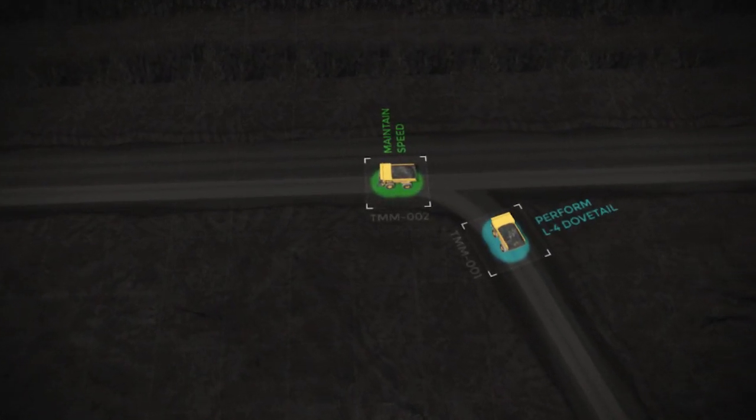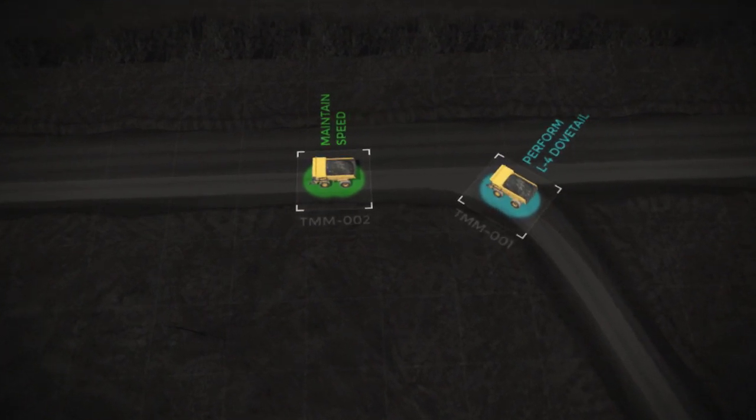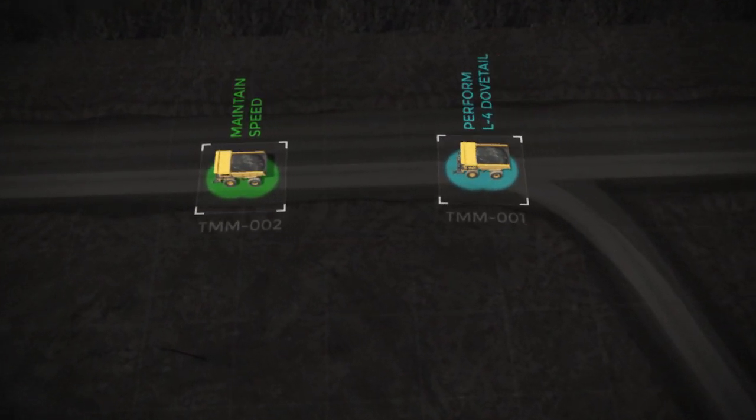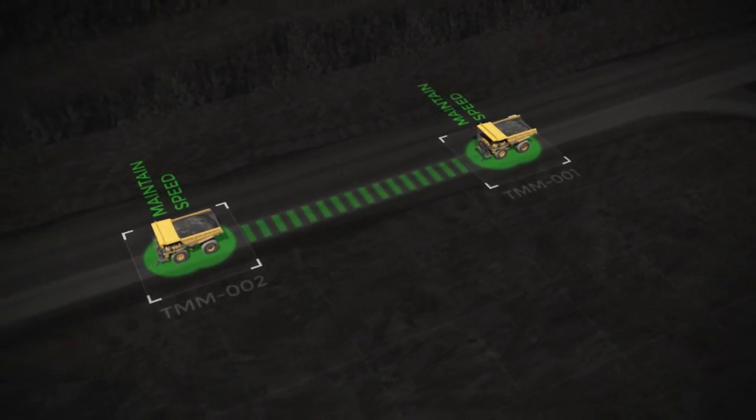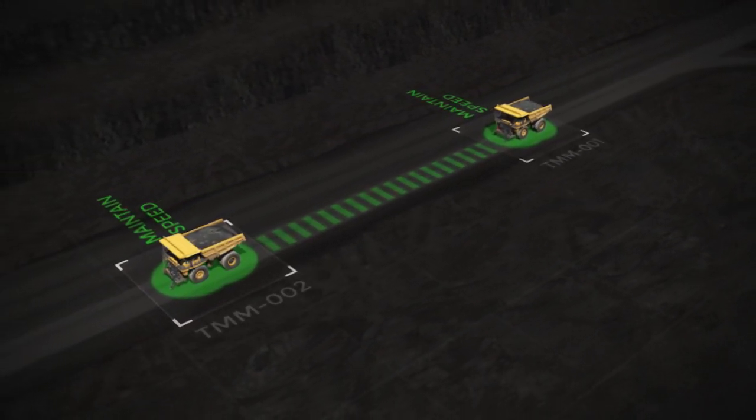As the TMM passes by, the system will perform an L4 dovetailing. A safe distance will also now be calculated and maintained while the TMMs follow each other.